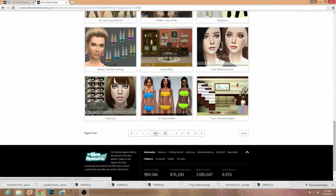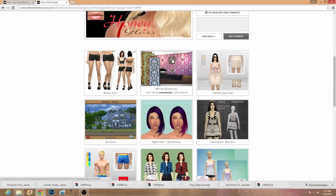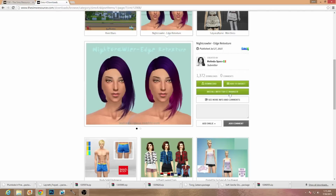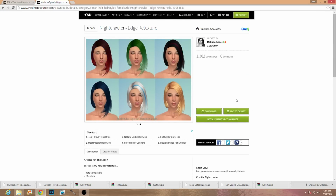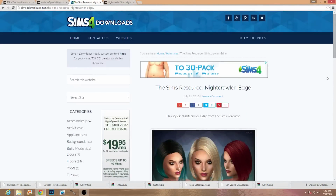All right, so let's see if there's anything else. There were these eyeballs that killed me. Okay, here's some honey gloss by Sam Sim, different hair, gorgeous. What does that say? I thought it said Hracha. I don't know. No. How are we getting this hair? I don't understand. See more info. Okay, this is my new hair texture. I hope you like it. Credits Nightcrawler. How are you getting this hair, though?